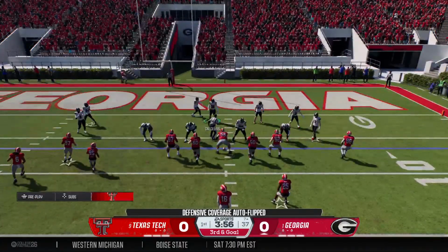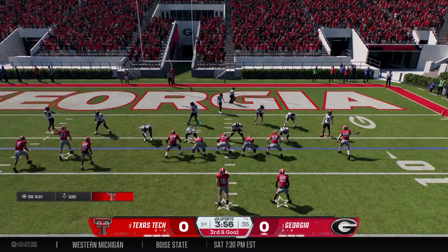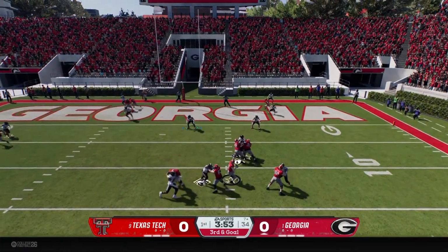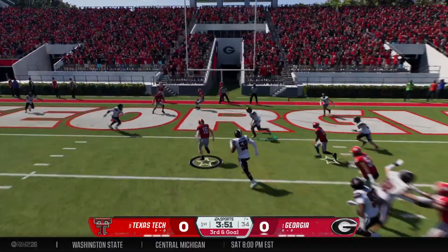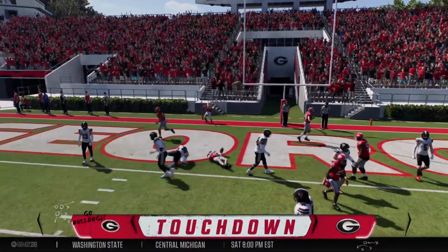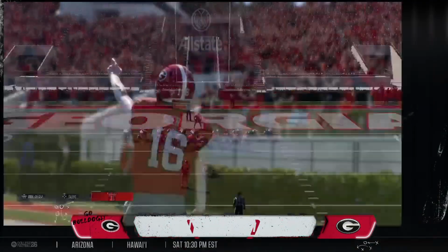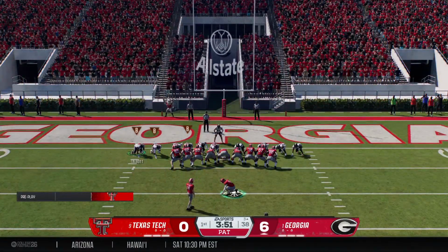After that big play to start the drive, they got close, but now it's 3rd and goal. Out of the gun now on 3rd down. The pass rush closing in. No stopping him on that run. Touchdown, Georgia.